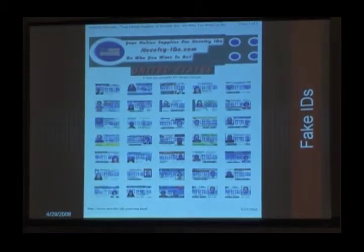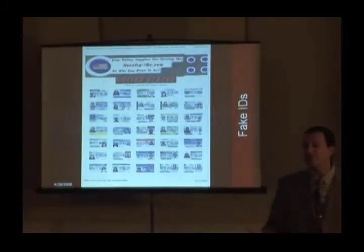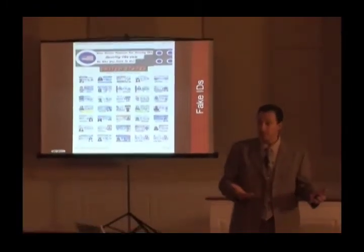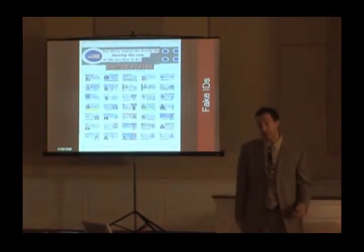Fake IDs. Here is a really big problem. There isn't a college kid in America that does not know another kid on campus that is selling fake IDs. They're just plastic documents. You can go online and buy machines for under $1,500 that will print up a beautiful, perfect driver's license. Polaroid makes them. They're made for government agencies and corporations for access control, for identification to get in the building, so there's a perfectly legitimate reason for them. But anybody can buy them, and they're used for a variety of different purposes.